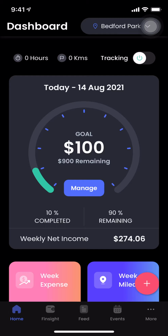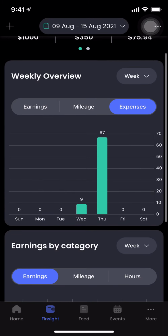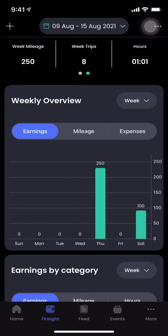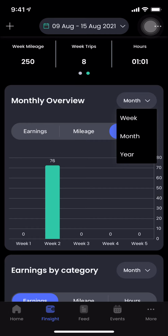So going to the next screen, you'll have a bit more information in your FinSights. You can go into this graph, and above this graph, you can see your week goal, week income, week expense, the trips you made, the hours you've driven your car or your vehicle, and your week mileage. You can also go into this graph where you see a weekly overview of your earnings, your mileage, and your expenses, and you can also see that through the month, and through the year.